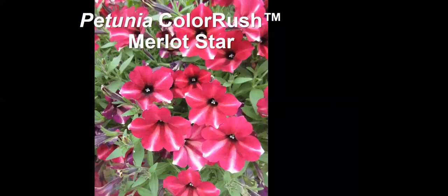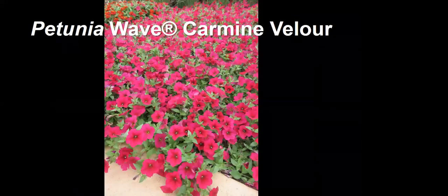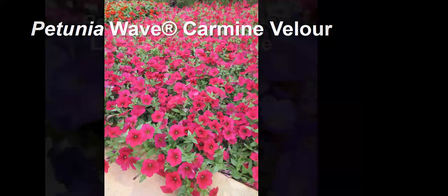This is a crazy looking petunia, this Midnight Gold, black petals with yellow highlights. A lot of folks might not see this as a petunia, but really exciting developments in breeding. And here's one of those petunias that'll take up a lot of real estate, the Wave series. Some of you remember Purple Wave that came out many, many years ago. Carmen Velour is relatively new with a reddish tint to it. And that's only 3 plants taking up about 100 square feet. So great softening the edge of a sidewalk here. It will overwhelm a container, so do know, again, what you're getting into.